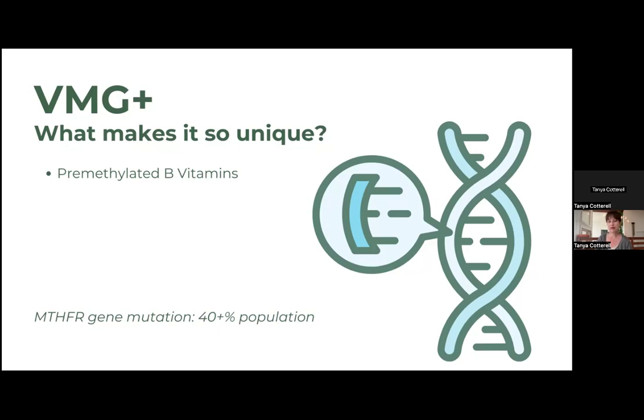That's where pre-methylated B vitamins come into play. These vitamins are already in their active, ready-to-use forms. And if you don't have that mutation, it's totally fine to take them in this form too. But if you have that mutation, it's essential that you take them in that form. It makes them more easily absorbed and used. Your body can actually use them, especially for people with MTHFR mutation. VMG includes these pre-methylated B vitamins, ensuring the best absorption and effectiveness for everyone, but particular benefit for those who need it most. And you might not even know that you're one of those.